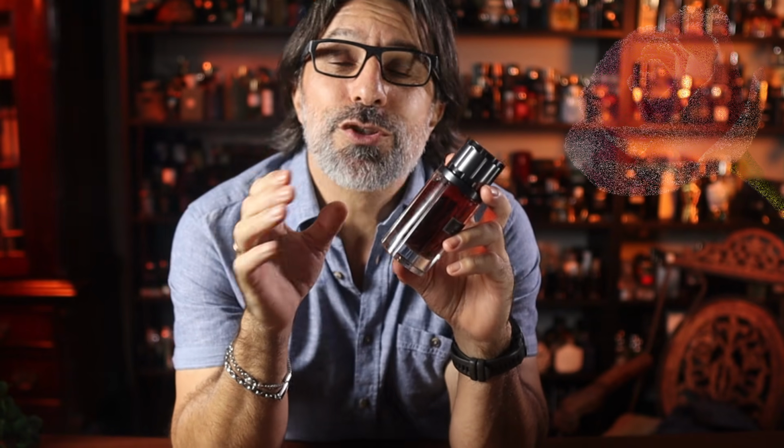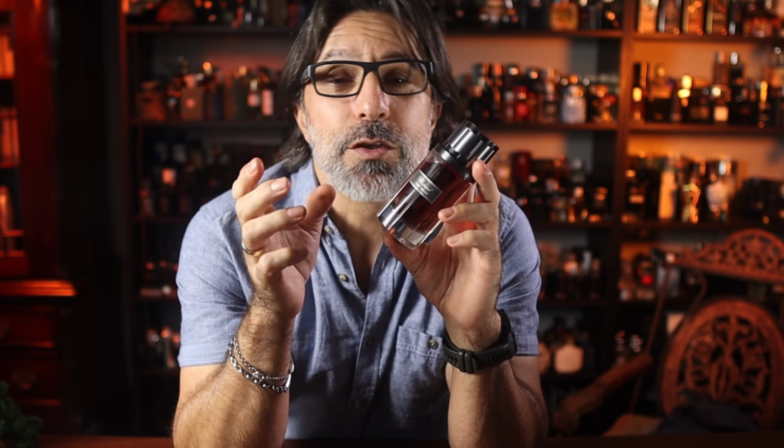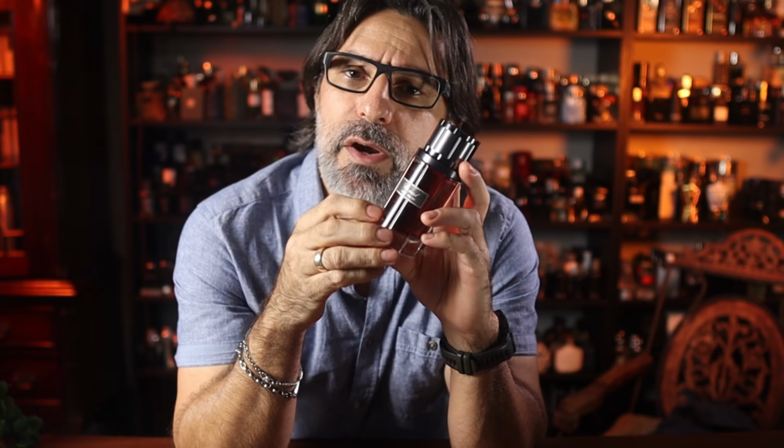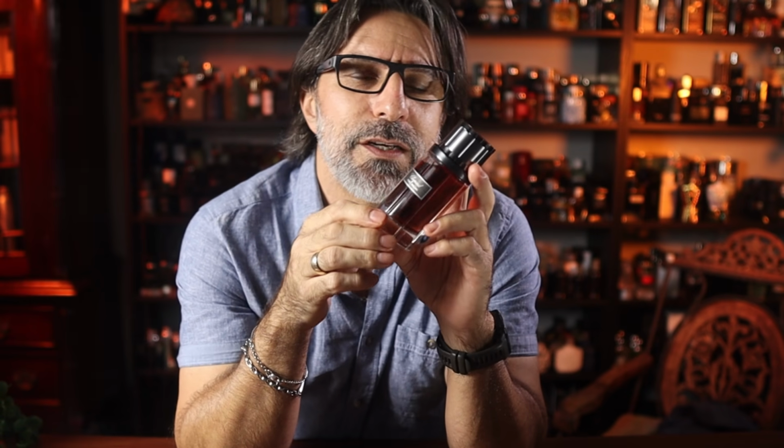Even the bottle screams rose. It's sort of a red rosy color. Now I have to say, after smelling it, now I find the color of the bottle also beautiful. That's kind of crazy to me. It must most likely be the Damascus rose or damask rose in this fragrance. It's also known as Iranian rose, Bulgarian rose, Dulbijerka rose from Bosnia and Herzegovina.